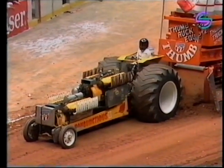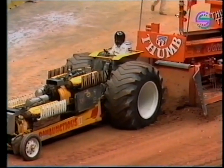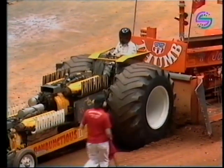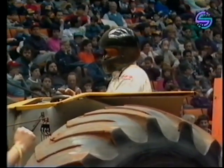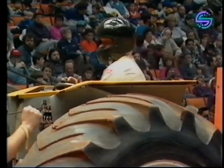Rambunctious, I guess, Mike Galloway. He had that tractor all over the place. Well, the bite was much better than Milt Bergman had ever thought it would be, and the situation was that Milt had all of the weight on the front end that he could spare. And when that happened, he stuck it up in the air. It's just nothing he could do but ride it out. He could not keep the front end down on the ground.